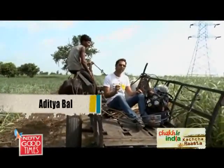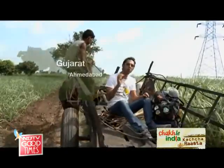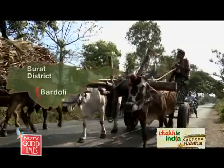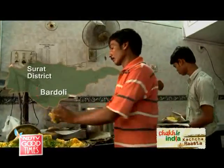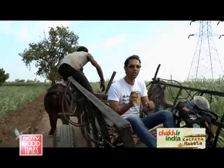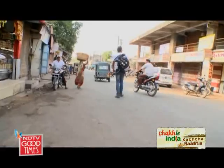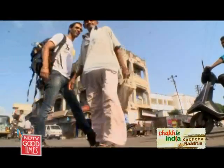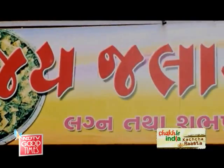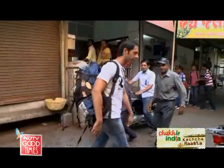I'm in Bardoli, a small little town about 30 kilometers away from Surat. It's famous for its mouth-watering Gujarati cuisine, amongst which the most famous is its khichdi. Well, it's early morning and I'm hungry, so I think I'm going to get myself a local Gujarati breakfast.